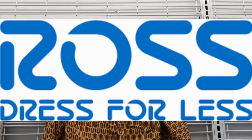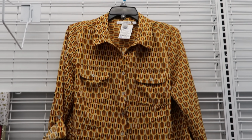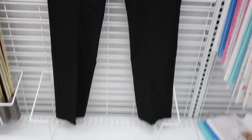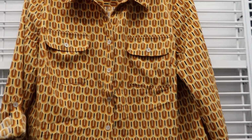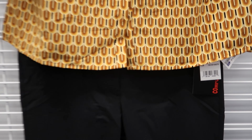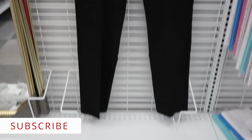Hey guys, so today we are at Ross. I decided to put together some work outfits because the season is about to change. This shirt right here is $10.99. It is by Notations. And the pants, they are by Briggs, and the pants are $13.99.